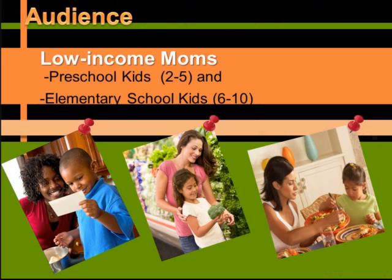The messages we're discussing today were designed for low-income moms with children 2 to 10 years of age that are eligible for or participating in one or more of the food assistance programs. The women in our research were English-speaking, white, Black, and Hispanic moms who were very acculturated to the American diet and society. Most of them had 2 or more kids, had a high school education or higher, were married, and about half of them were married or divorced and working either full-time or part-time.